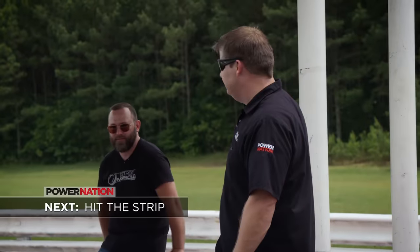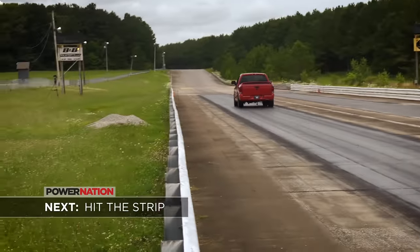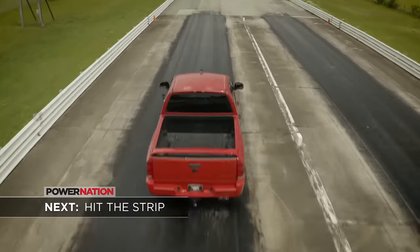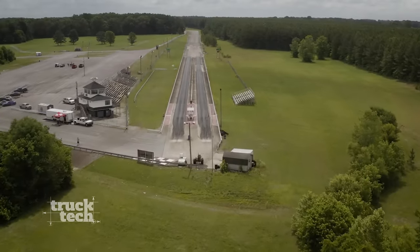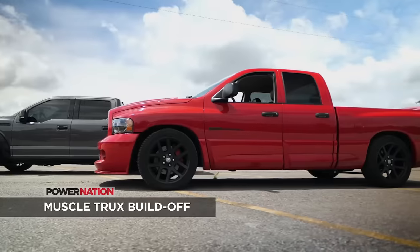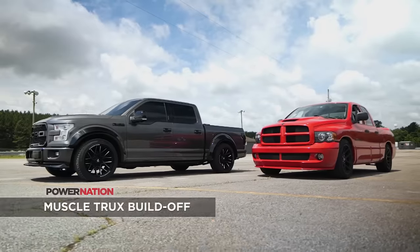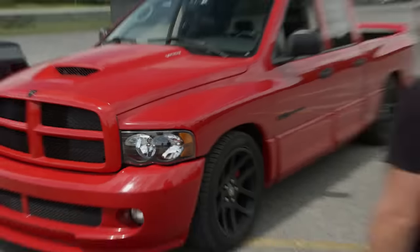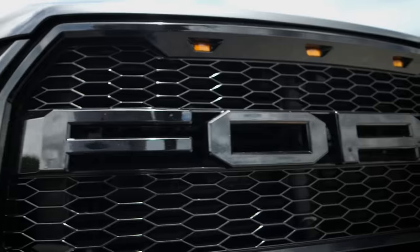Next, Tommy and Mark are our judges when the trucks go head to head. Consistent little truck, but I'm not surprised. We're back on Truck Tech at one of our local drag strips, where it's judgment day for my F-150 EcoBoost and OLT's SRT-10 Viper. I know both of us are kind of a fan of the two trucks. I'm a Dodge guy and you're a Ford guy.